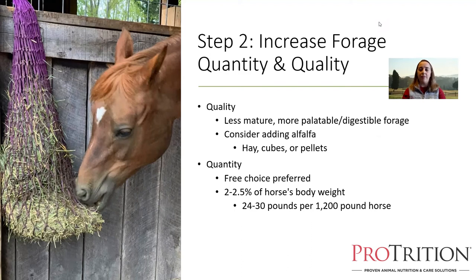In this case, in this photograph, you can see a slow feed hay net, which might sound counterproductive with a hard keeper, but actually can be very helpful in preventing wastage. It seems that our hard keepers are often also our very, very picky horses, and they may not want to eat any hay that has fallen on the ground and is now contaminated. So using a small feed hay net or other slow feeder can help to encourage the horse to eat more and waste less of its hay.